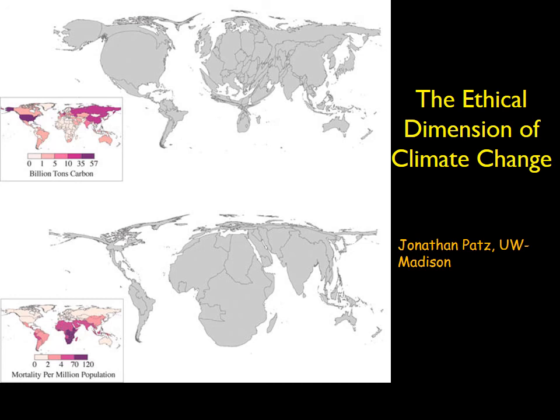But then the bottom map shows the predicted mortality that these countries are expected to experience as a result of climate change. And there you see that Africa is predicted to have the most increased mortality. There are likely going to be more severe droughts based on forecasts of climate, and just more temperature extremes. Likewise, India is much larger. On the other hand, the countries that are producing the most carbon are not those that are predicted to suffer from it. So the question is, do these countries that are producing the most carbon but are not predicted to suffer the most from it have an ethical responsibility to take into consideration those other countries? And I would argue that they do.